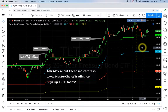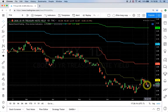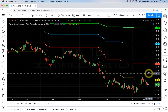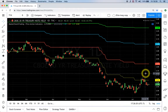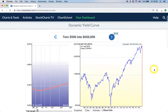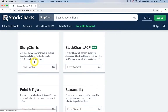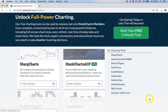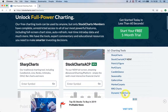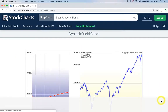and we will need to watch for potentially further increasing of the interest rates, which actually is not that bad. So let me show you why. So again, I keep showing the same chart. This is a chart from StockCharts.com. You can find it if you click on the charts and tools. It's free, it's called dynamic yield curve, where I'm hovering. If you click on that, you can find this instrument.